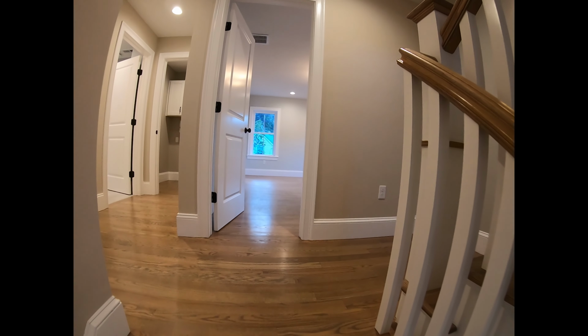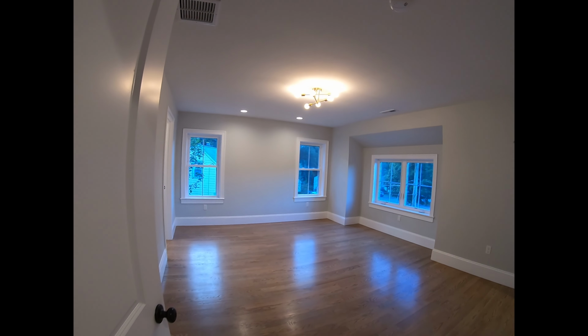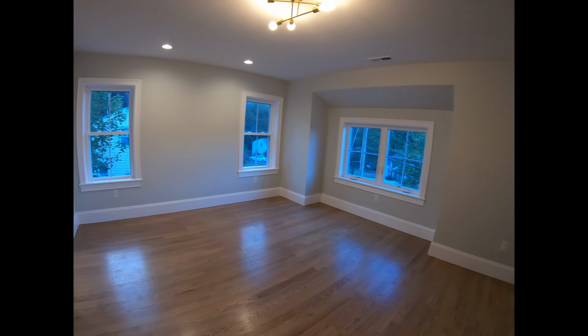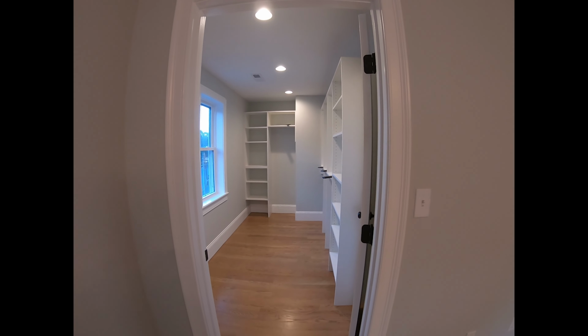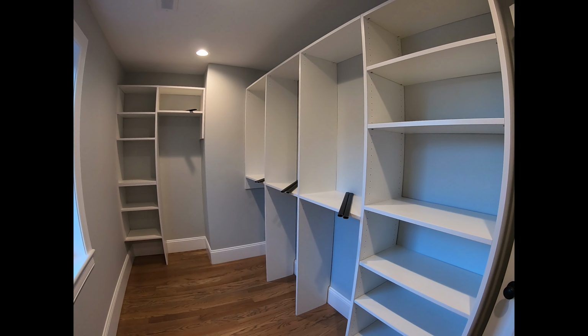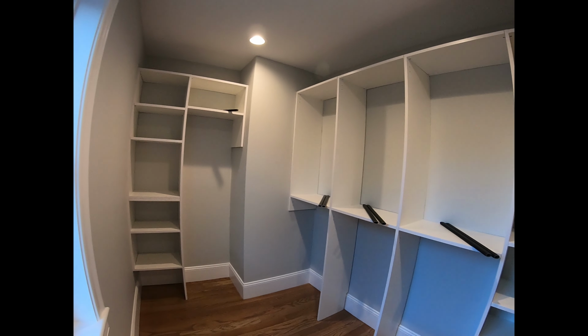And we're going to start off with your master suite. So 8-foot ceilings on this second floor here. Bed's going to go in the back. This is the master walk-in closet. Little railings still need to go on, and that will be done very soon. But really nice system, huge closet.